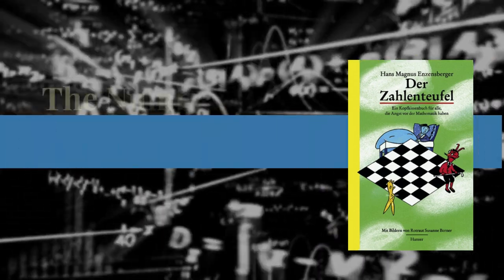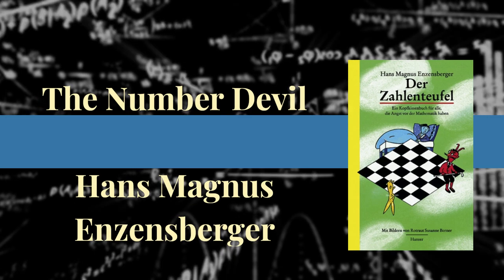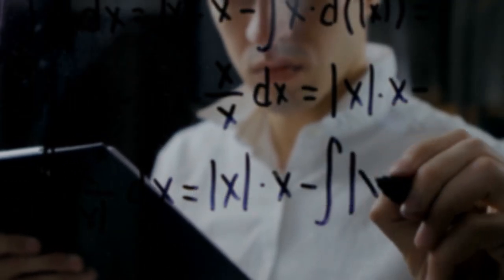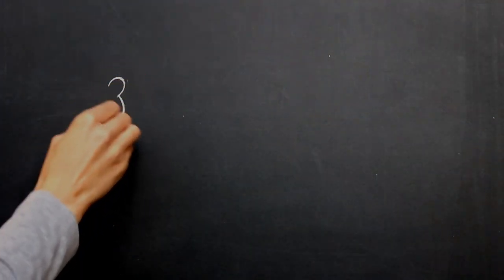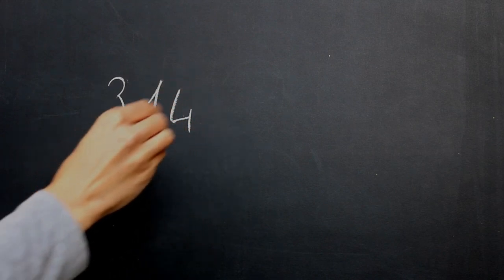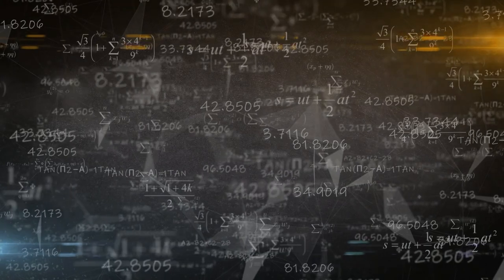The Number Devil, by Hans Magnus Enzensberger, is a whimsical and educational journey that follows a young boy named Robert as he embarks on a series of dreamlike adventures with a peculiar creature known as the Number Devil. The book introduces mathematical concepts in a fun and engaging way, making it an ideal read for both children and adults interested in exploring the magic of numbers.